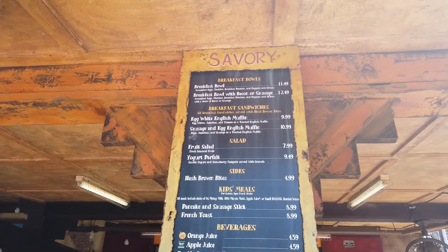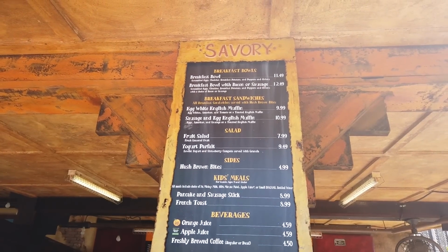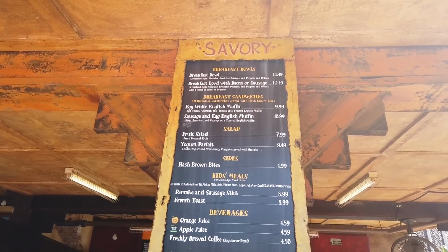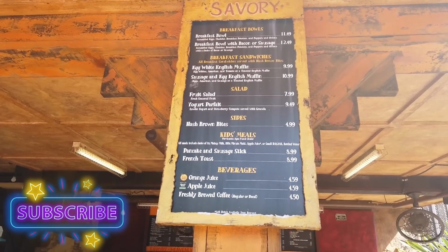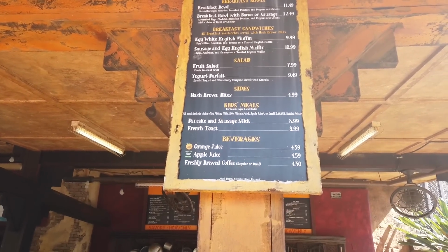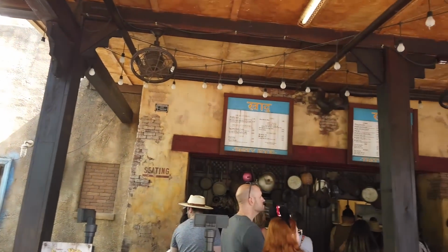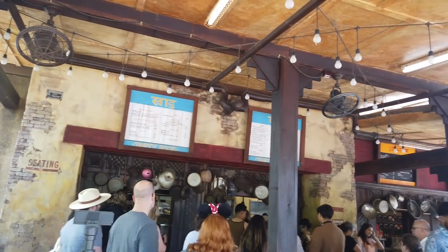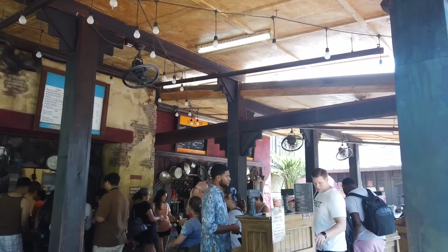But in the mornings until 10:30, typically, they do have a little bit of breakfast. They've got 2 bowls. You can do one with or without a protein. They do breakfast sandwiches, as well as yogurt, fruit, hash brown bites, French toast, and some juices and coffee. One thing I will point out about Yak and Yeti is that it is not on mobile order. It, like its big sister over here, is a Landry's establishment.